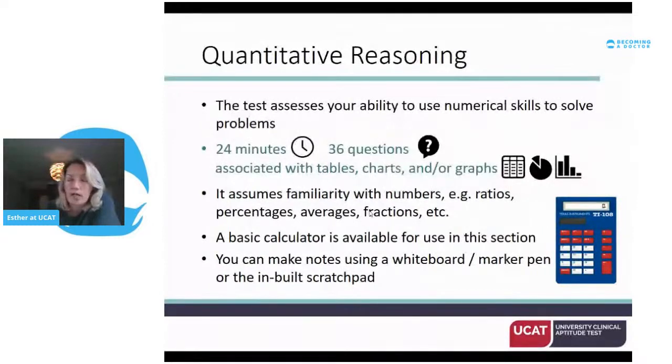You are provided with an online calculator within the live test. You can pull that up. That's in the question banks and practice test too, so you can get familiar with it. That is if you sit the test at home or at a test centre. You're not allowed to use a handheld calculator. You have to use the online one. So please get familiar with using that.